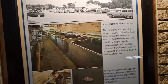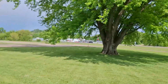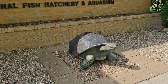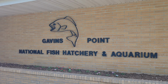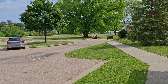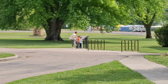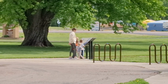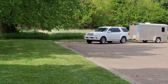Tell us about the aquarium. So let's go look at the hatchery. Right off the highway. Well, I bought a bag of fish food and I gave it to those kids. And they're gonna come and feed the fish when they get there. Oh, there's a beautiful rig. Okay.